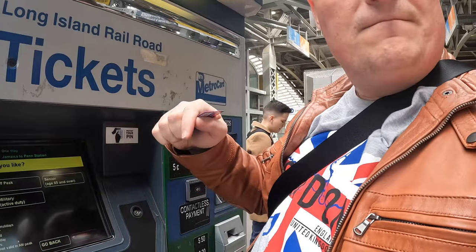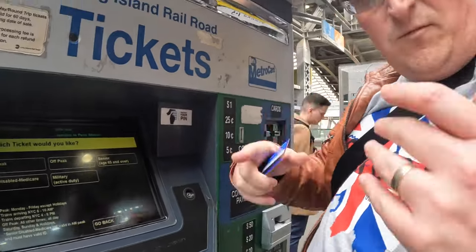Tip number two, don't bother with the MTA app. We did try to do it on the app, but you need to put a zip code in and everything. It's a bit confusing. So just go to the ticket machine for the LIRR and get a one-way ticket. Absolutely fine. Just on that, I'll interject. The guy on the train takes the ticket off of you when he checks it. So don't be expecting to get it back because there's no barriers when you get to Grand Central.